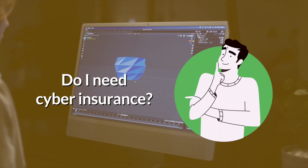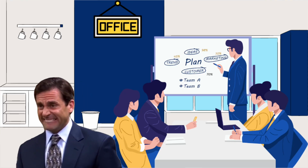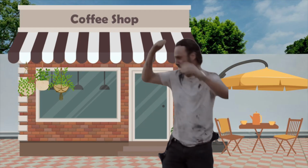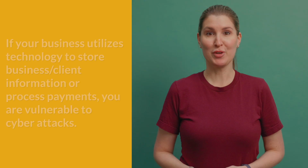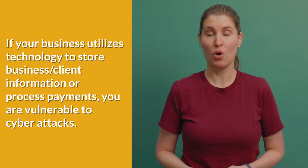Do I need cyber liability insurance? Businesses of all sizes should consider cyber insurance coverage, as both large corporations and small local businesses can be susceptible to cyber attacks. If your business uses technology to store company or customer information or process payments online, you are vulnerable to cyber attacks and should have cyber insurance. While many business owners assume cyber attacks or data breaches will be covered under their general liability insurance policy, this may not always be the case.